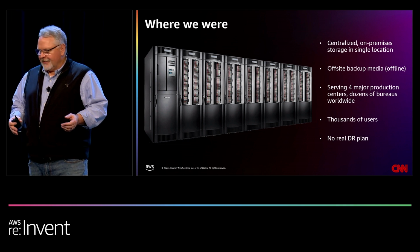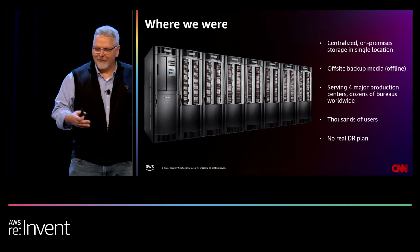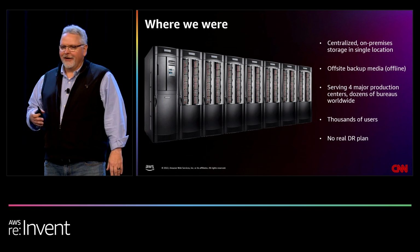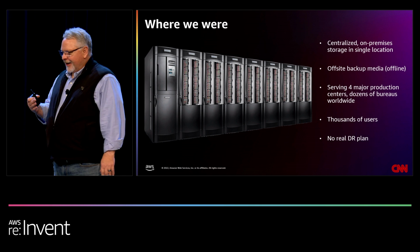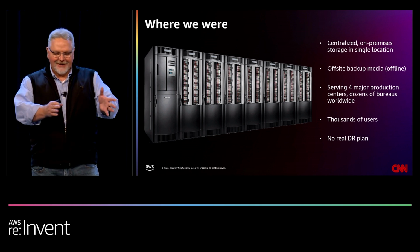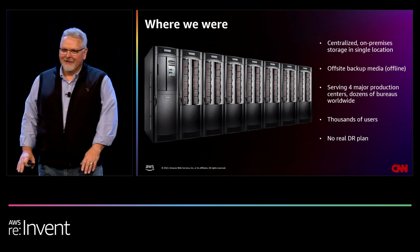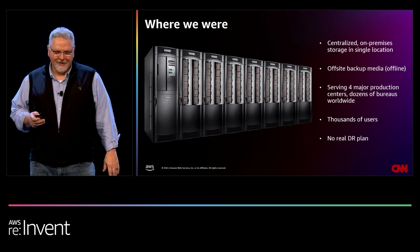One of the things we realized was that we had set this up and it was working and everything was great, but we had no real DR plan. And that became very real for us in 2008 when a tornado rolled right through downtown Atlanta and actually took out some windows in the building just a few steps away from the data center that houses our tape robots. So it was a close call in 2008. So we had to get on that.